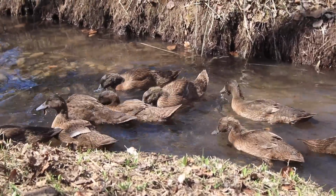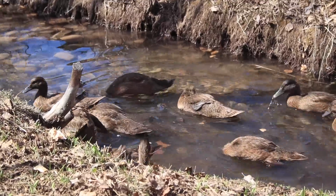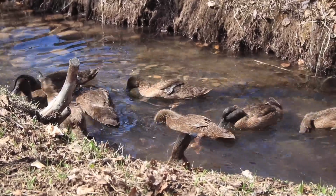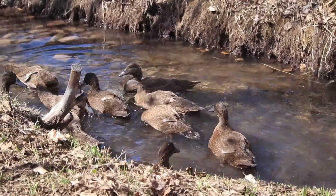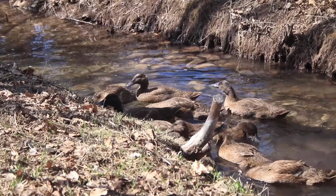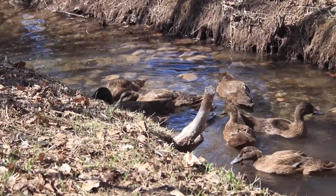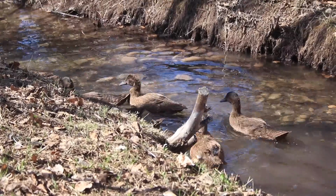This is the ducks' very first time in the creek. Took a little convincing to get them to figure out how to walk the whole way across the yard from their pen they know and come in here. But now that they're in here, they seem to pretty much be a fan. Just over a month old.